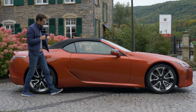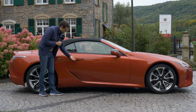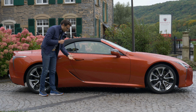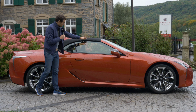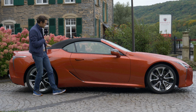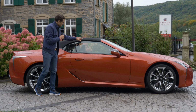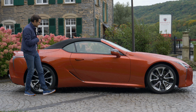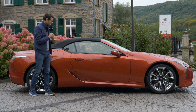The door handles, they are either aligned like this, and when they're opened, they open like this, so they come towards you a little bit. We also know that from a Jaguar F-Type, for example. You can see here the roof line is really flat, so there's a new folding mechanism for this soft top roof. So it also folds very flat inside the trunk. That's why the trunk difference is not too big between convertible and the Coupé.